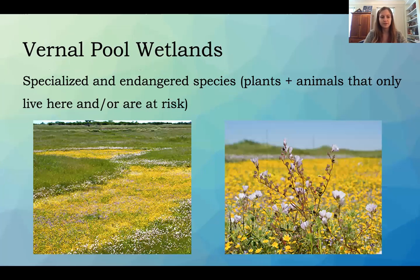And this is really important because there are some specialized and endangered species, plants and animals, that may only live in these very specialized environments. They're adapted to this environment where they have water for just a few months of the year, and then the landscape gets very, very dry for the remainder of the year. And so since they're adapted to these specialized environments, they're at risk if those environments get destroyed. And some of these species are even endangered.